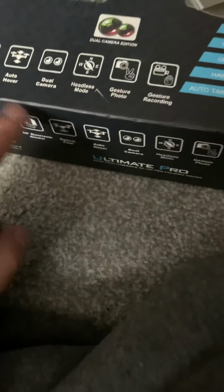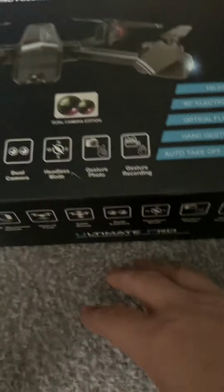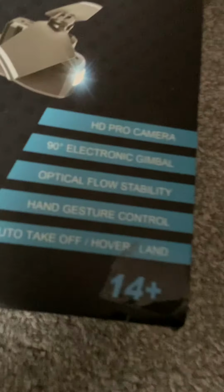Which I noticed when I was flying it. It said battery low, and I'd have been pissed if that was in my video. But it's got auto hover. It's got dual camera, like I said, a camera there, and another camera, so two cameras. Headless mode, I'm not too sure what that means. Like I said, I was looking in the instructions and yeah, it's got gestures, photos, like a selfie, and then just a recording. It's got an HD Pro camera, 90 degree electrical gimbal, optical flow stability, hand gesture control, auto take off and land. And obviously you can get footage from your phone.